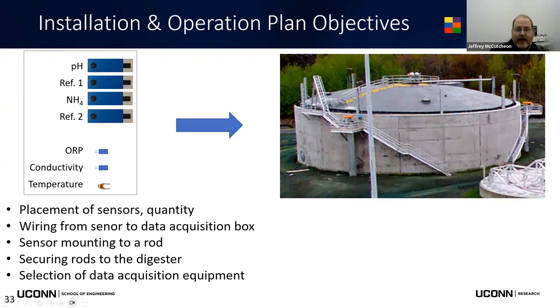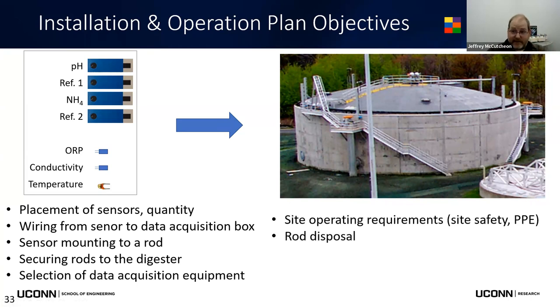And we have to think a lot about placement of the sensors, where they're going to go, how we're going to get the data out of the digester, how we're going to mount the sensors in, how we're going to acquire the data and then transmit it to a central location, and how often that happens. We also have to think about, if we do instrument the digester, how we're going to deal with site safety requirements, PPE, disposal, and decommissioning of the sensor system afterwards. We've been thinking a lot about some of these issues.